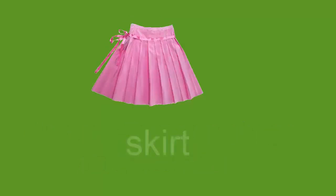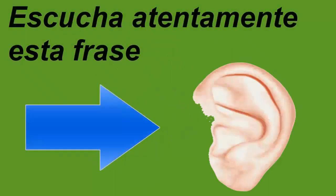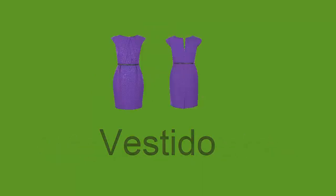Falda. Skirt. I bought a pink skirt. Compré una falda rosada. Vestido.